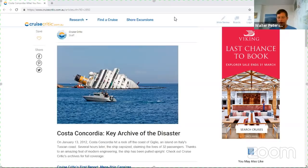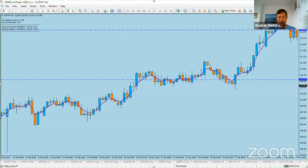And it's the same thing as traders. We need to decide what we are going to do. What on earth can we do here to make it so that we're happy with our decision? Same thing with that captain. He had to do the same thing. He had to be happy with his decision.